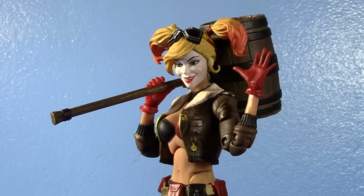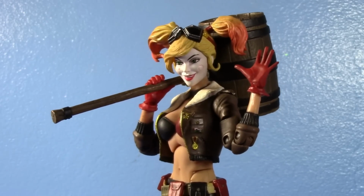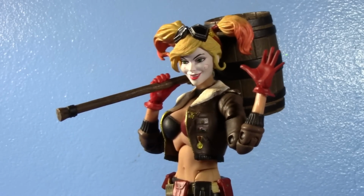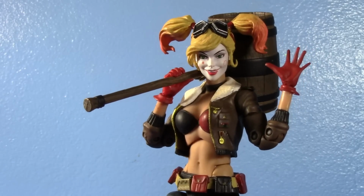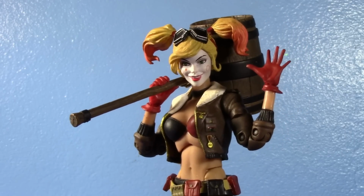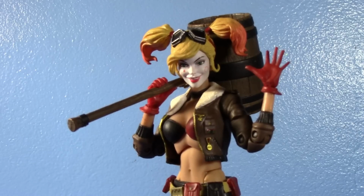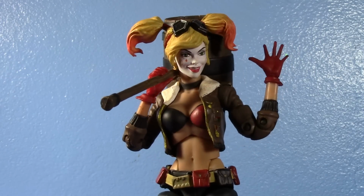I was thinking about getting the Batgirl, but then I heard that DC Collectibles, being the pretty weird, terrible company that they are now, decided to cut a lot of the cool accessories. So this Harley comes with a pop gun, comes with a hammer, comes with alternate hands. The Batgirl pretty much just comes with a backpack and goggles. It's really disappointing.